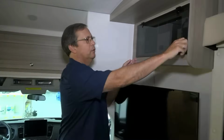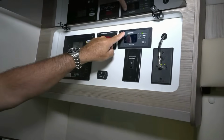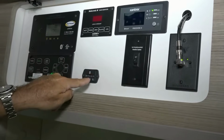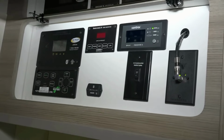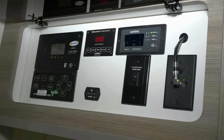Now, Sam, going from the driver's side, from our lighted panel, to the passenger side, what we have done is this. We've created in all of our vehicles a workspace for electronics. And if you notice, they're all labeled Xantrex, Sea Level, Go Power, Bigfoot. This is an hour meter for the generator, Winegard. So now we're using the components of the manufacturer so nobody can point fingers if something fails. You have a problem with Sea Level, guess what? It's Sea Level. You have a problem with Xantrex, it's Xantrex.